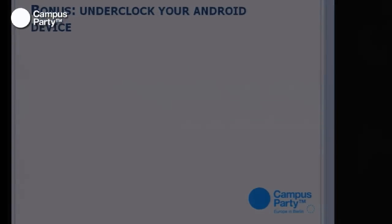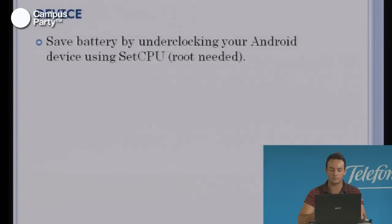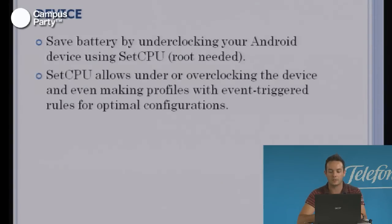So also you can underclock your Android device, your mobile phone. This is more to save battery. If you have an Android device, this program is wonderful. The only thing is you have to have root permissions for your device. The program is called SetCPU. This allows you to under or overclock your cell phone, making profiles or manually with event trigger rules for optimal configuration. Like when you arrive at the university or at your house and you want to lower your battery consumption, this does it automatically with GPS or just by pressing one button.